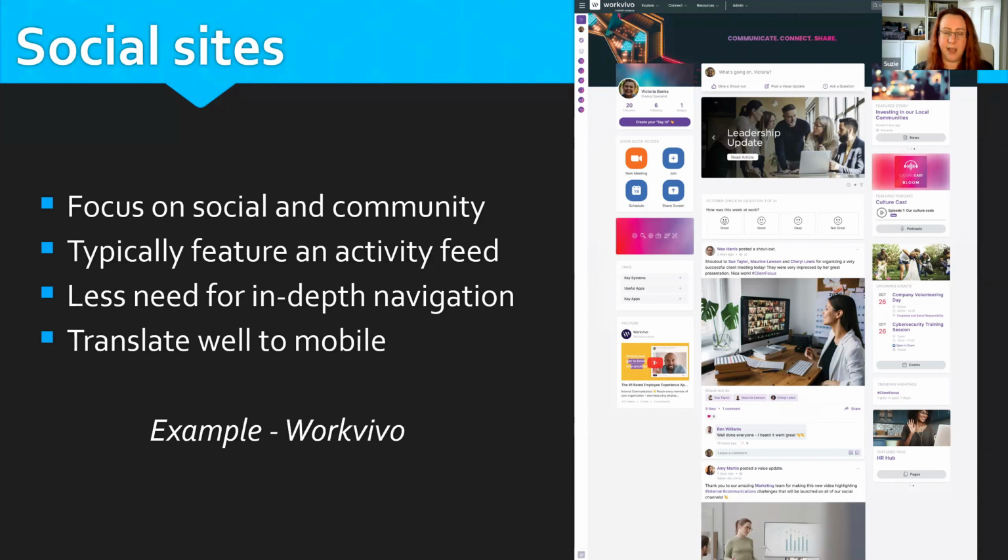In these cases, the homepage is often dominated by a feed of top-down communications and user-generated content as well, with varying amounts of space given to practical tools or other relevant content such as communications. The need for in-depth navigation styles such as mega menus is therefore less important or takes a less traditional approach.